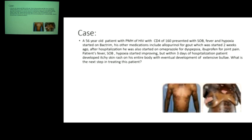On his entire body, with eventual development of extensive bullae. What is the next step in treating this patient? I'll give you a clue. You have to think beyond my topic. Anybody have a clue on diagnosis?